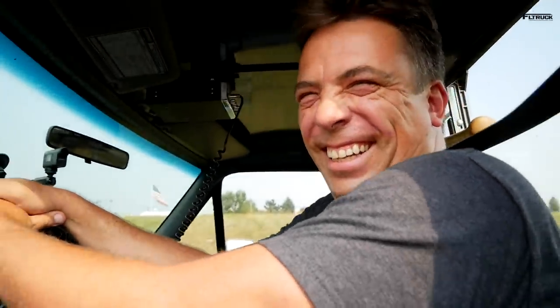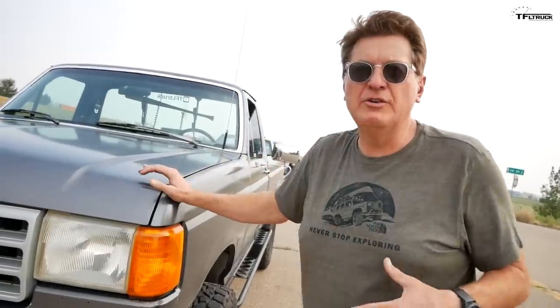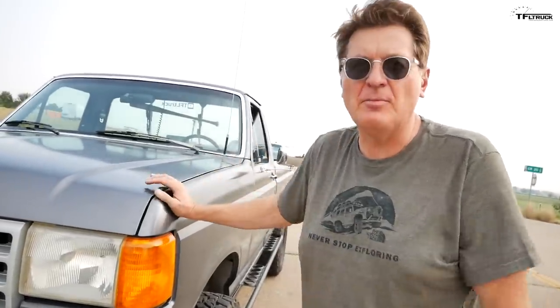Ooh, doggies, it's getting hot in here. Have you guys ever wondered what tows better? Is it an old truck or a new truck? Well, today we're gonna find out because this is Gunsmoke, a 1989 Ford F-350 diesel.